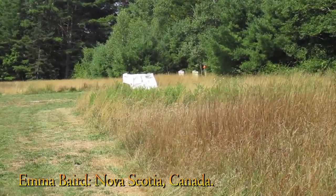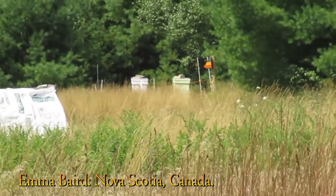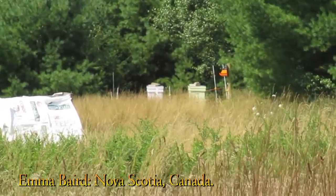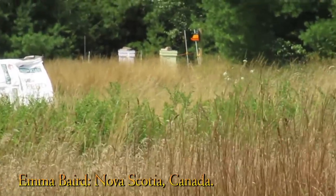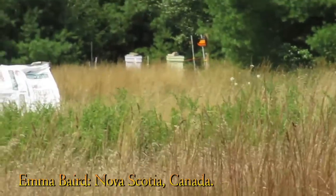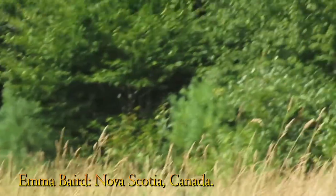In the distance there, you might just be able to see over the long grass, we have the two beehives. They're in addition to our homestead this year, and they're already doing a really good job. They're busy in the garden. We haven't had our hay cut this year, so that's why it looks a bit of a wreck around here at the minute. If I can just turn, there's our forest.